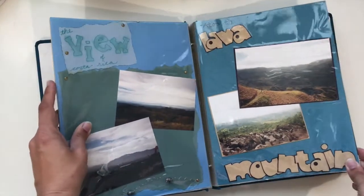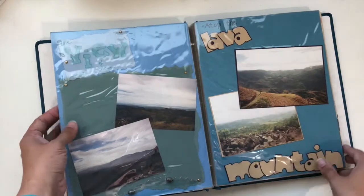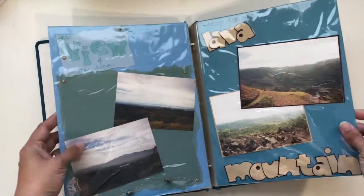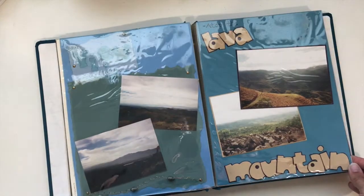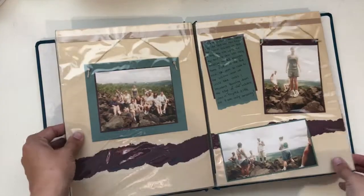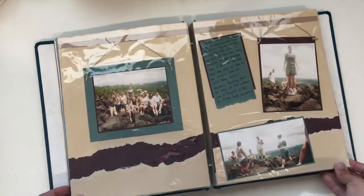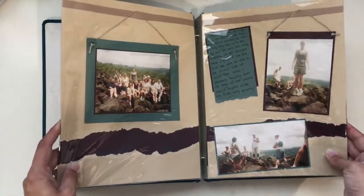Perfect. Okay, oh my goodness, some of these things. More stencils and lettering. I was apparently very big on that. And then this is just the lava mountain. We did a big hike up there. Obviously, you can see I was really into wire and beads during this time. It's funny how you can look back at your albums and say, oh, this is what was on trend. This was what I was really into.